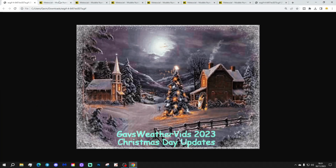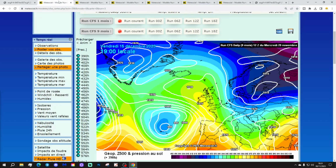Right, let's move on to the models. Here we go then. So this is a CFS 12Z run. This was generated midday on the 29th of November. It's like a 24-hour delay on the charts coming through. So it's the usual 12Z run throughout this season of the Christmas updates. That way we can make a direct comparison.